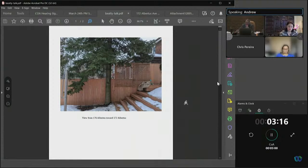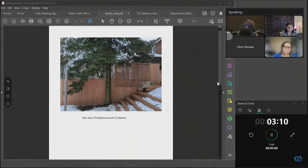It's longer than the prevailing length of the houses on Albertos Avenue, as Wendy spoke about. In fact, TLAB recently refused 108 Albertos with a length of 15.5 meters due to the impact on neighboring backyards. And COA recently refused 151 Rosewell with a length of 15.4 and 76 Albertos with a length of 16.05.